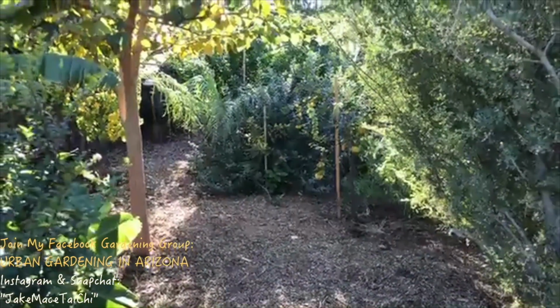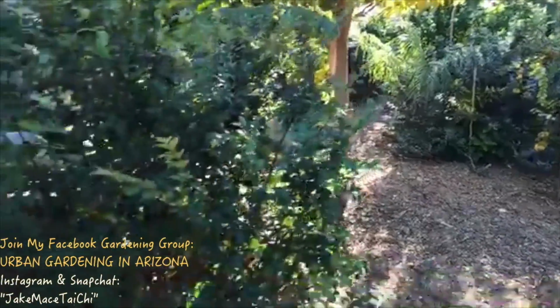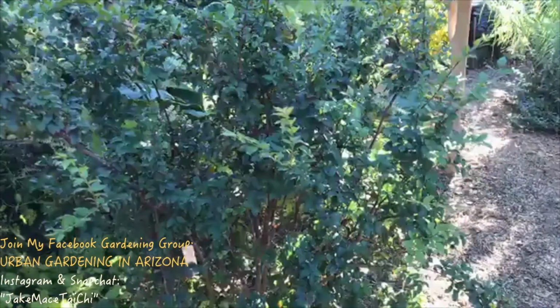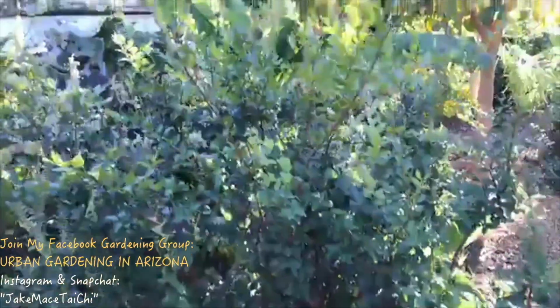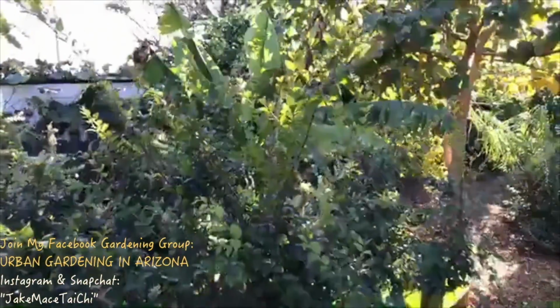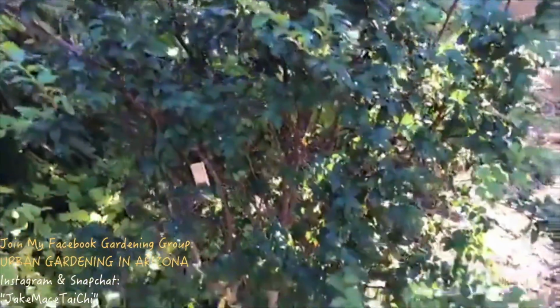Ooh, yes, New Zealand spinach. This is a Jaboticaba I got from Seamus O'Leary's, and it's growing great. It's been in the ground almost a year. Always new growth on him, and I think he's gonna make it because his growth has been vigorous over the past year, and he's looking really healthy.